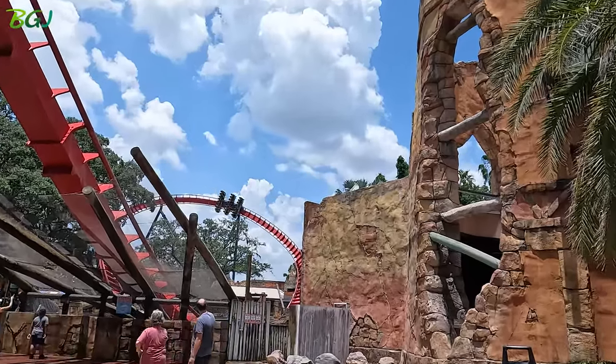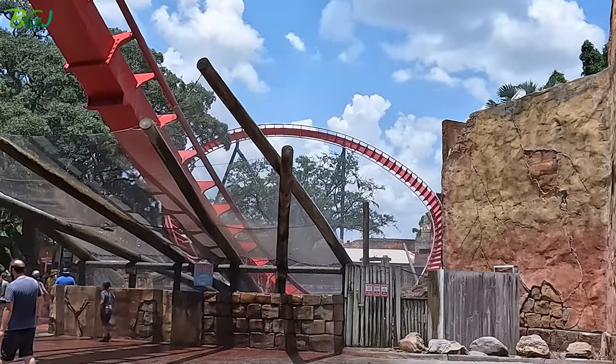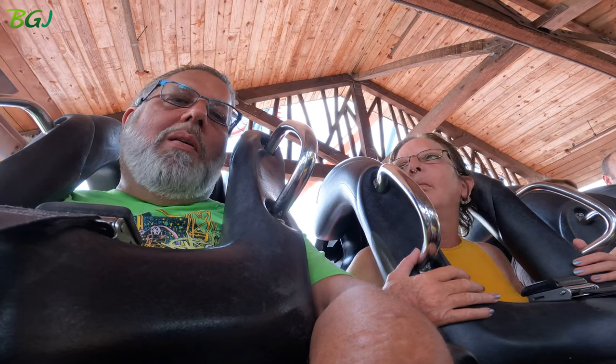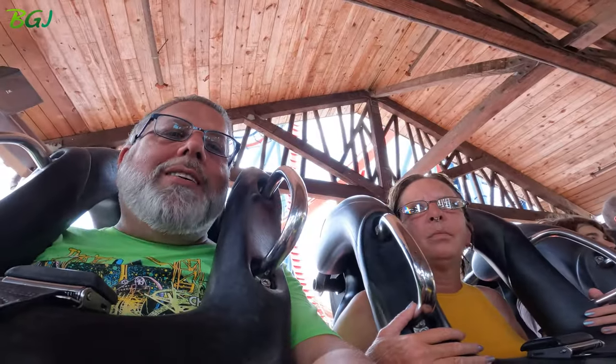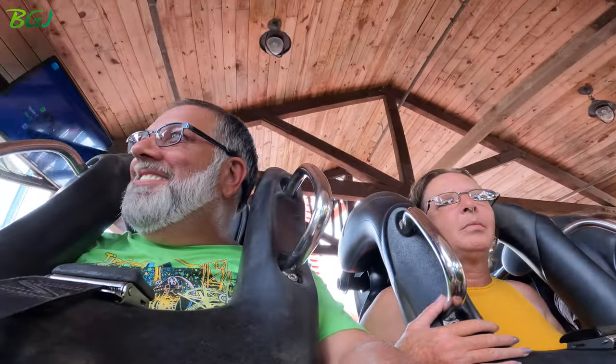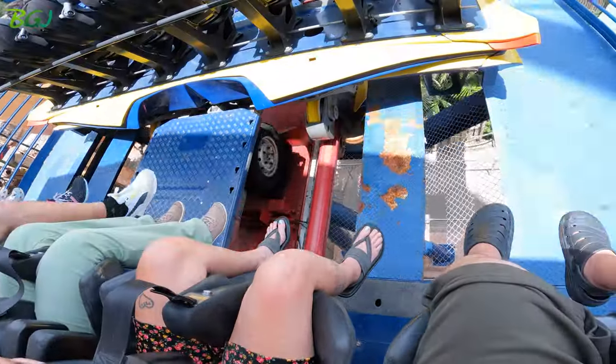That's nice about Shikra, the splash area is right here. Yeah, on a hot day, you can get cooled off. Some off-ride footage of Shikra, but this is the actual on-ride footage of Shikra. Did I forget to mention it's a floorless coaster? Yep, there's no floor.